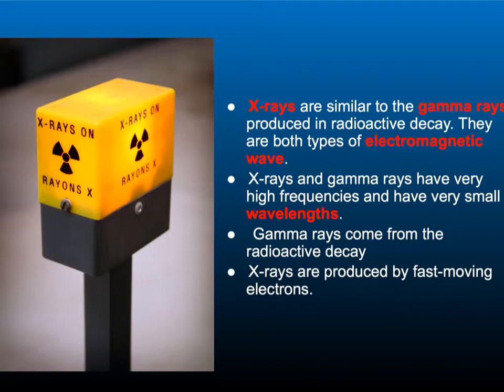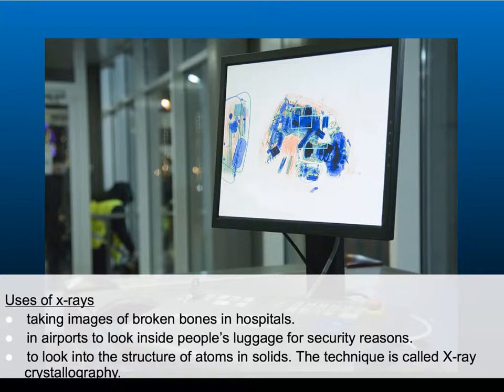X-rays are similar to the gamma rays produced in radioactive decay. They are both types of electromagnetic wave. X-rays and gamma rays have very high frequencies and very small wavelengths. Gamma rays come from radioactive decay, and X-rays are produced by fast-moving electrons.